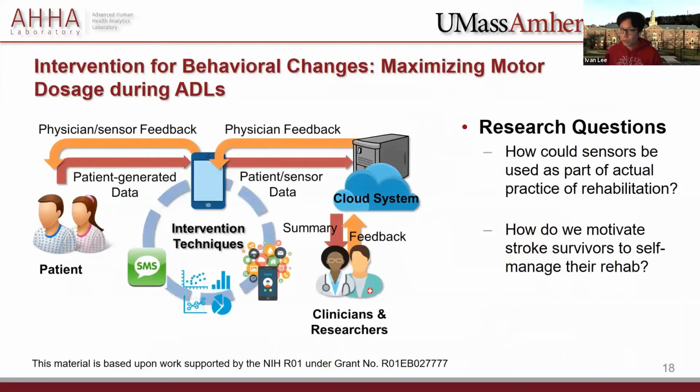Luckily, not so long ago, starting August 2020, we've been very fortunate to be funded from the NIH to investigate how these sensor data could be used as part of actual practice of rehabilitation and also to maximize the motor dosage in patients. So we've been funded for $2.4 million for the next 5 years.